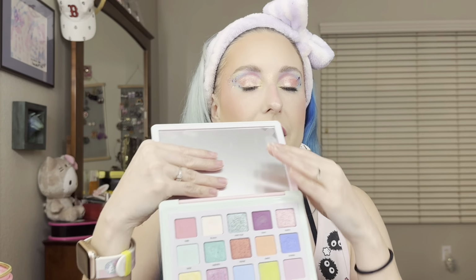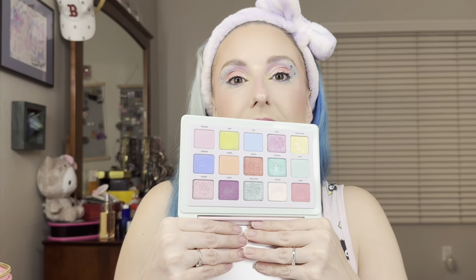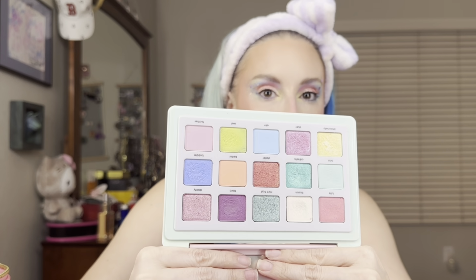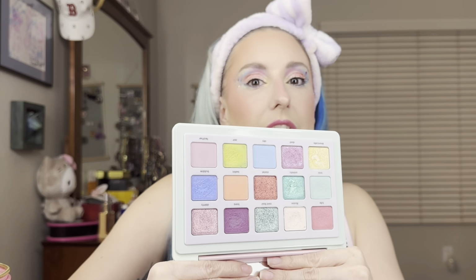Next up, we have the pastel palette from Natasha Denona. I feel like, again, with this one, I'm kind of in the minority. I feel like a lot of people do not like this palette, but I love it. And you can tell this palette has been loved. There are dips on a lot of those shades.